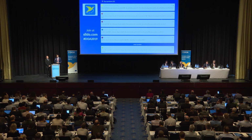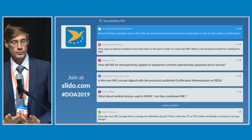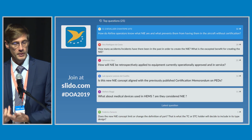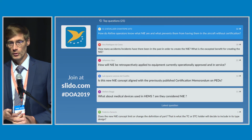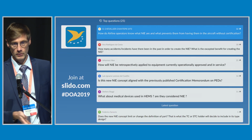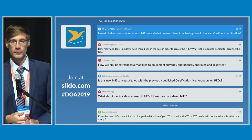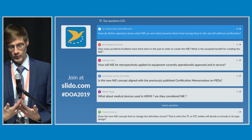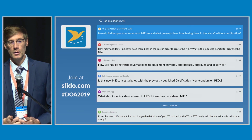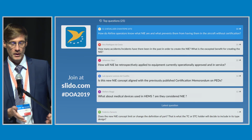So how do airline operators know what NIE are, and what prevents them from having them in the aircraft without certification? We're also looking at the link between Part 21 and OPS in that respect. If something is subject to certification as non-installed equipment, this will be clearly visible. As Carl mentioned, one of the options that we have is maybe to use something very similar to the CS ETSO process. So there could be something like CS NIE in the future, clearly identifying this kind of equipment, tracking devices, that require certification so that it's known, and the link in the OPS regulation will be built as to whether and under which conditions this equipment can be brought into the aircraft. Ideally, there should be no additional check or additional actions from the operators if the equipment is certified.